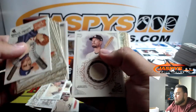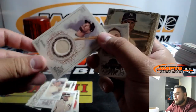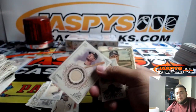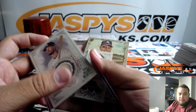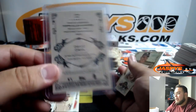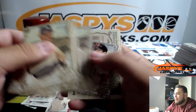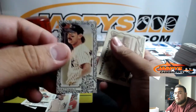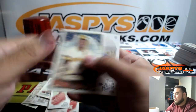The Gold Rush is a pretty fun product. It's a repack product from Gold Rush, I believe, which is Steel City. There's only 36 cards in the case, which is a box case. It's only a box, but they call it a case because there's 12 packs. It's pretty cool stuff, a mixture of rookie cards, relics, autographs, some graded rookie cards and stuff like that.